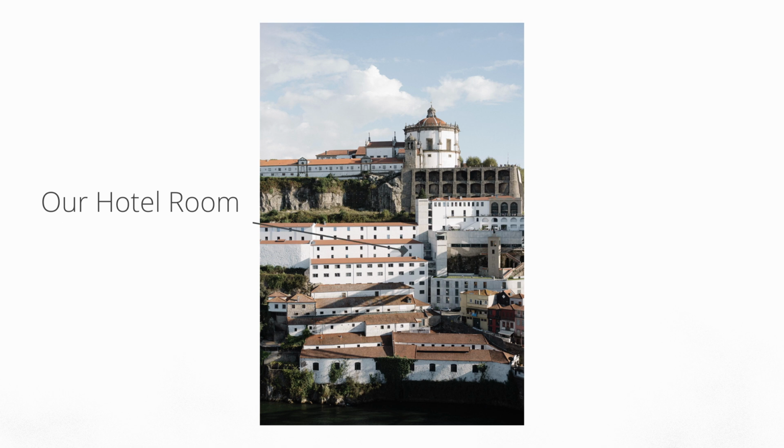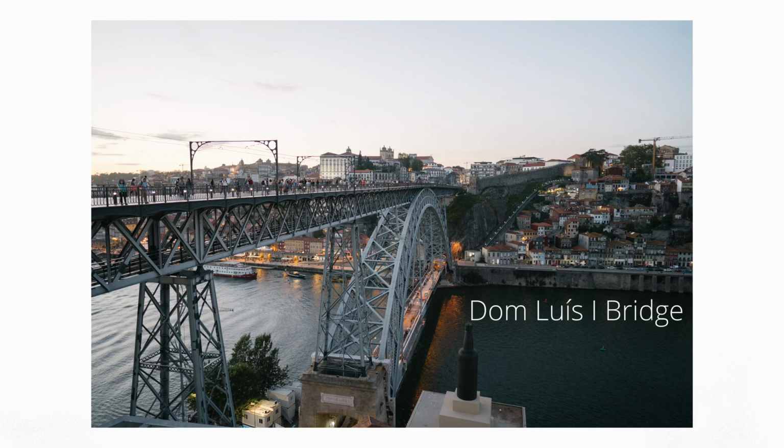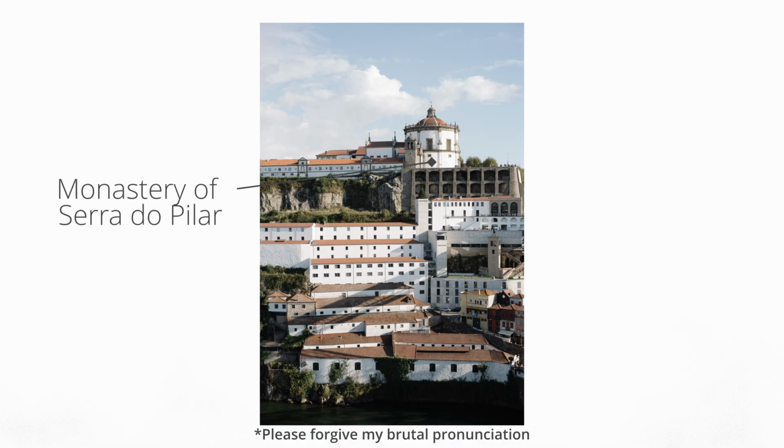It's a World Heritage Site by UNESCO, and our hotel was essentially right in between the two things that they note as the World Heritage Areas: the Louis I Bridge, and the Monastery of Serra do Pilar. One thing I'll say, I'm terrible at Portuguese, so I'm going to butcher everything.